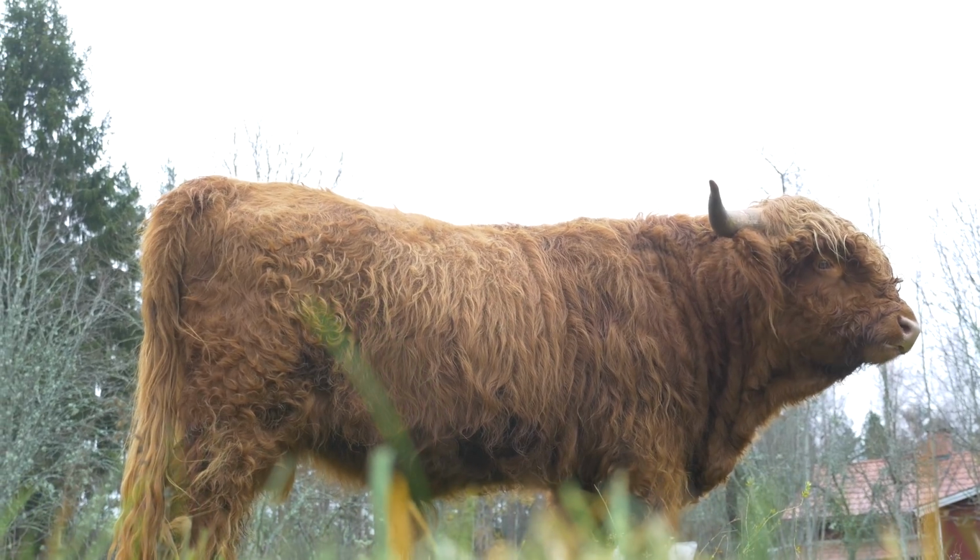Now, one of the things is that people say that their double fur layer can get very dirty. Now, here's the thing. This breed is not for you if you look for feedlot cattle raising and industrial cattle raising and grain fed.